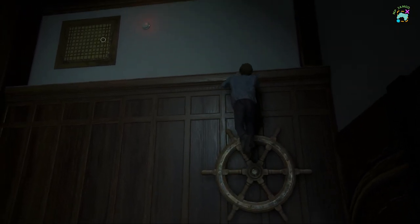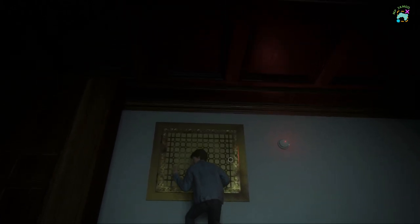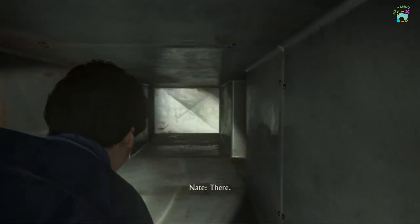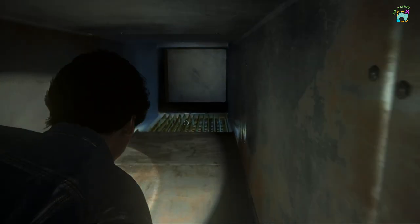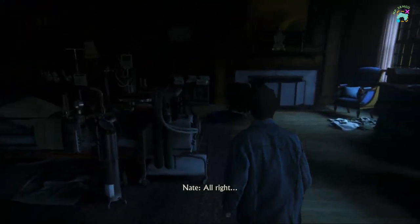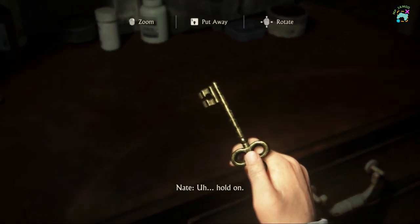Check this out. There. I'll see you on the other side. Okay. It's a good thing I'm not claustrophobic. I'm in. Can you get the door open? Hold on. Got it.